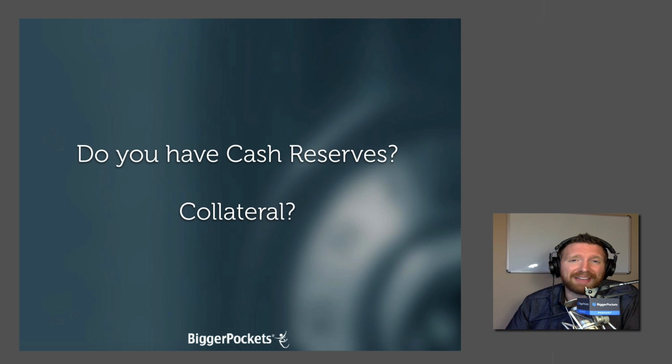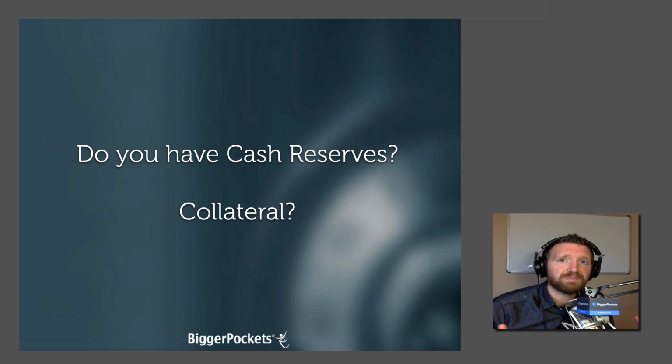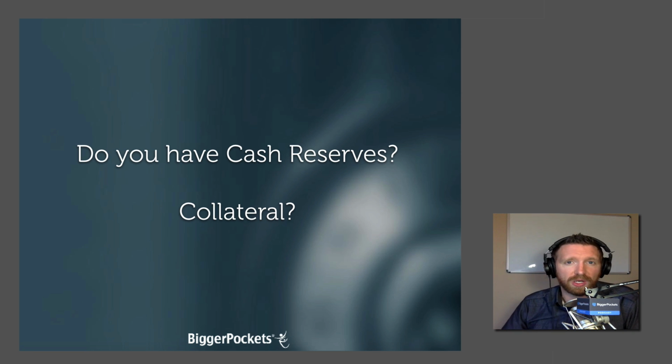Secondly, the bank wants to make sure they have collateral. In other words, if they were forced to take the property back, if you didn't pay your bills and they had to come take the property, are they going to have collateral? That kind of ties in with what we talked about earlier with the equity, and they want to make sure that you have a loan to value that works for them. The reason they have that is because they want to make sure they have collateral. So they're going to make you pledge the property, usually when you're getting a loan.